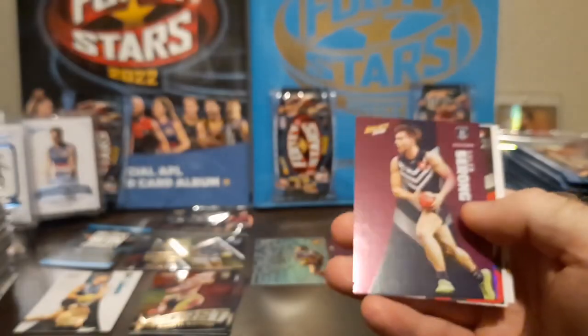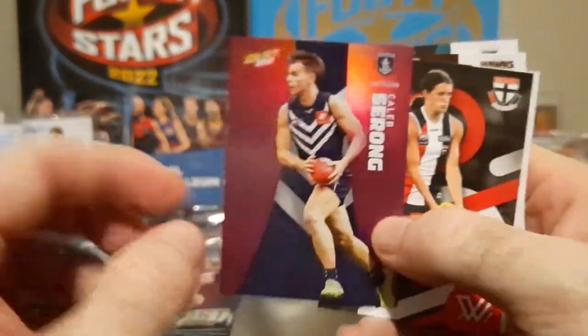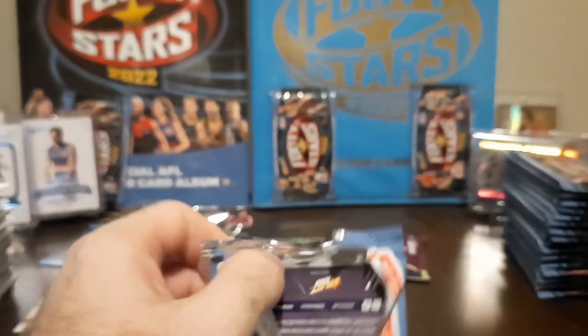We've got the Rising Star from the Fremantle Dockers, Caleb Serong, Purple Parallel. Awesome, this young gun is firing up. Fremantle will be very interesting to see how they go this year. They've got a lot of great players. I think they might finish in the top eight as well this year. It'll be exciting to watch them.